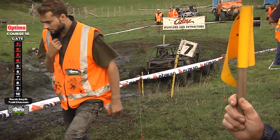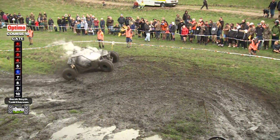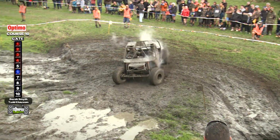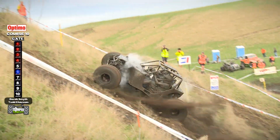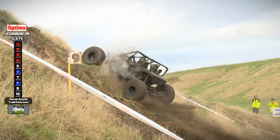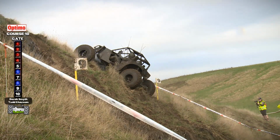So let's see the progress here of Derek Smythe. 10th last year, so he's made a big improvement. I can tell you that all the competitors will go home with a bucket of Optimo detergent. And that should keep them in good stead till this event next year. Derek Smythe looking for the top of the hill. He can't clear 9, and that means he won't get to 10 either.